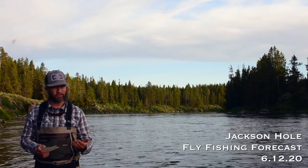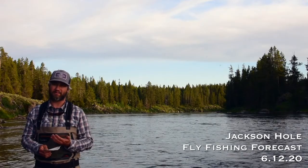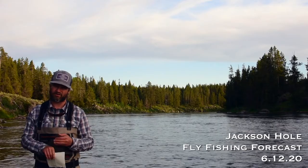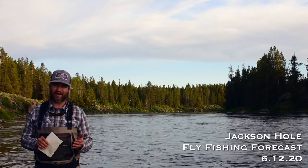Look, the Salt, the Green, all of these things are sort of dropping into place as we would expect this time of year. We're starting to see those flows decrease. We're starting to see clarity increase. So in the next 10 to 14 days, we're going to have more fishing than we know what to do with.